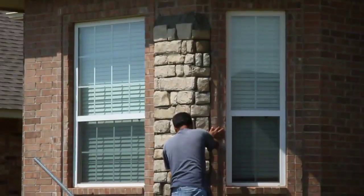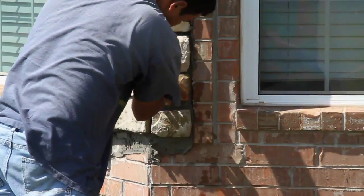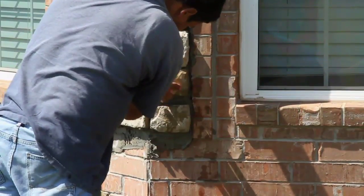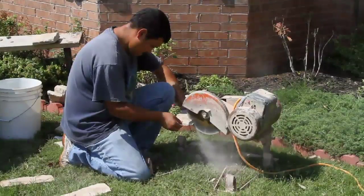That house was completely a brick house, and the customer wanted to give it a newer look, so we sent our guys out there and we put accent rock on the corners, on the gables, and different areas above the doors and windows. They would pick up the rocks from here, and they have equipment over there that would cut pieces to fit.